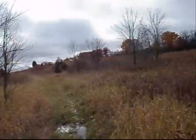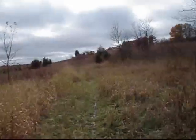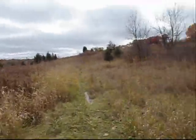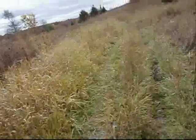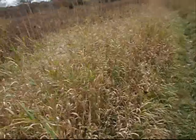Alright guys, here we are. We made it into the woods. It's looking pretty good so far. The only thing is, as you can see, the ground's real wet. It's been raining the last couple days. So I'm going to try to stay on the path so I don't get my pants soaked from all this grass. That stuff will soak your pants.